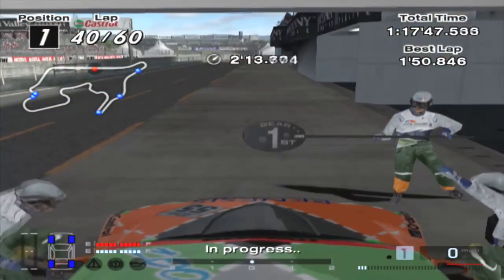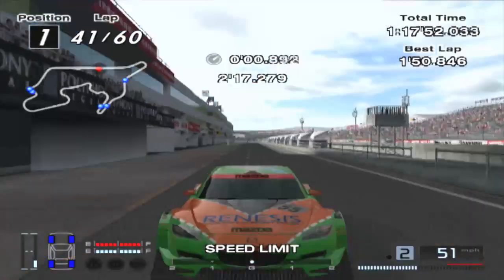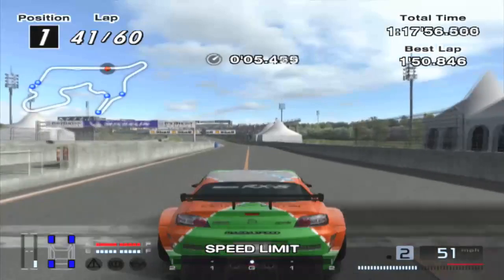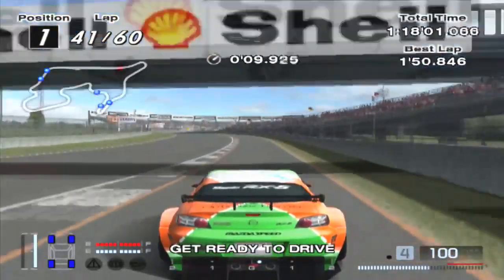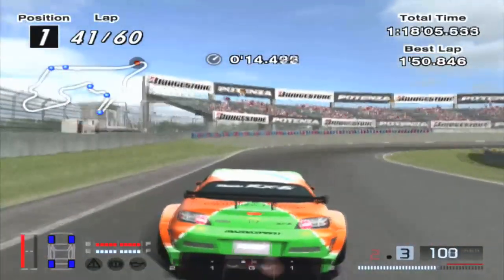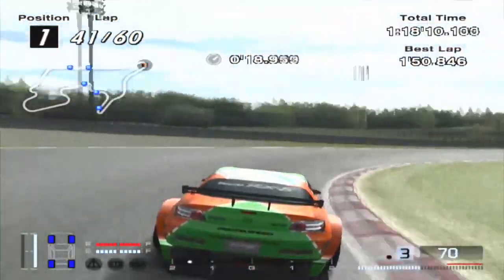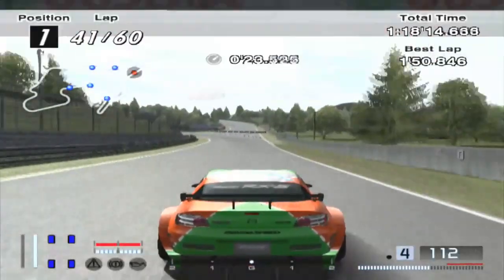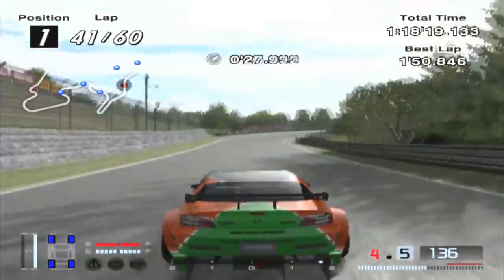Ready to roll. I still don't know what Renesis means, but here we go. Oh yeah, I think he already got around the Calibra. It didn't last long, did it? Hopefully I didn't forget how to drive. Yeah, that really did not take long at all.